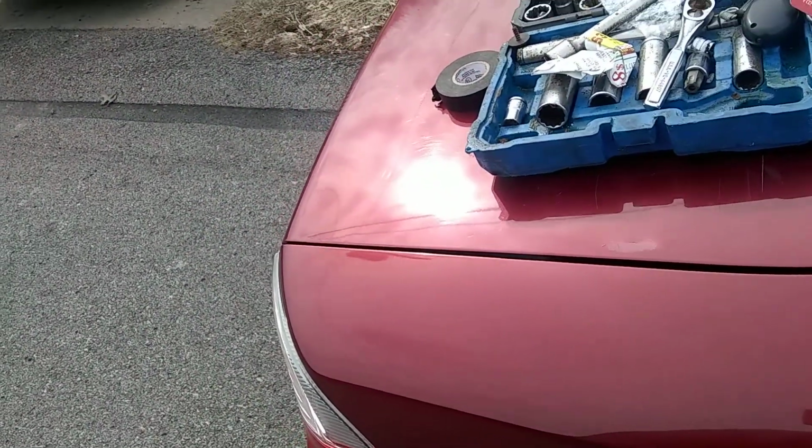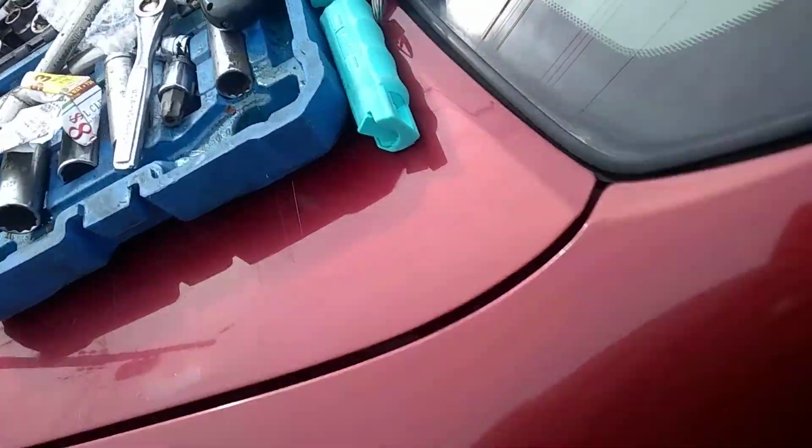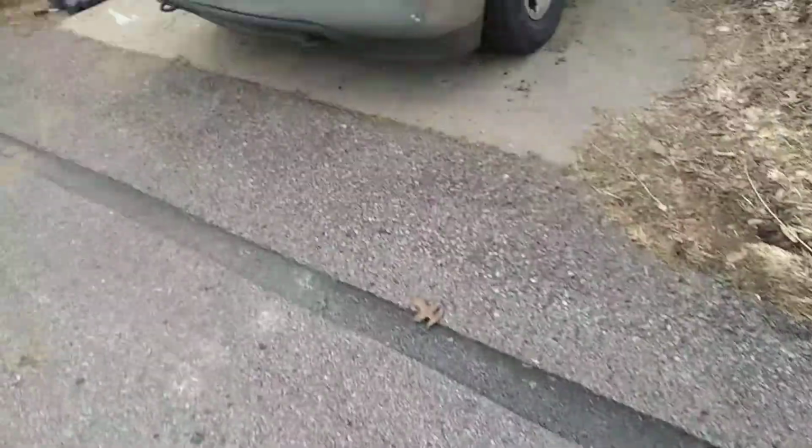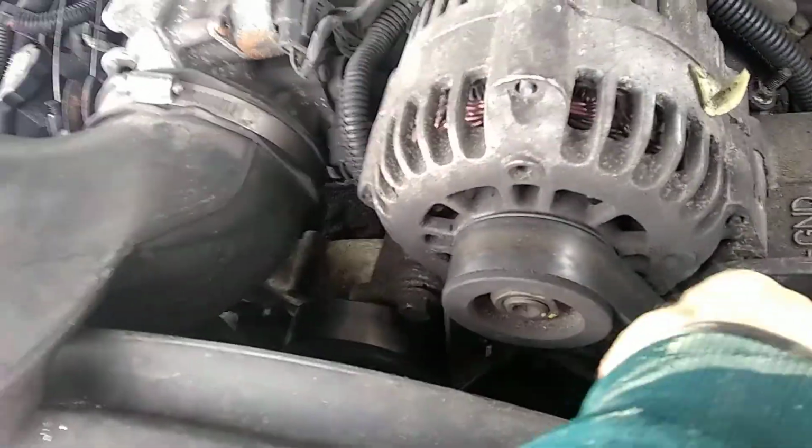Alrighty, let's take the air intake off. But it sounds like a different kind of cranking noise though, so I don't know. That is odd. It's almost like skipping, like ding ding ding ding.